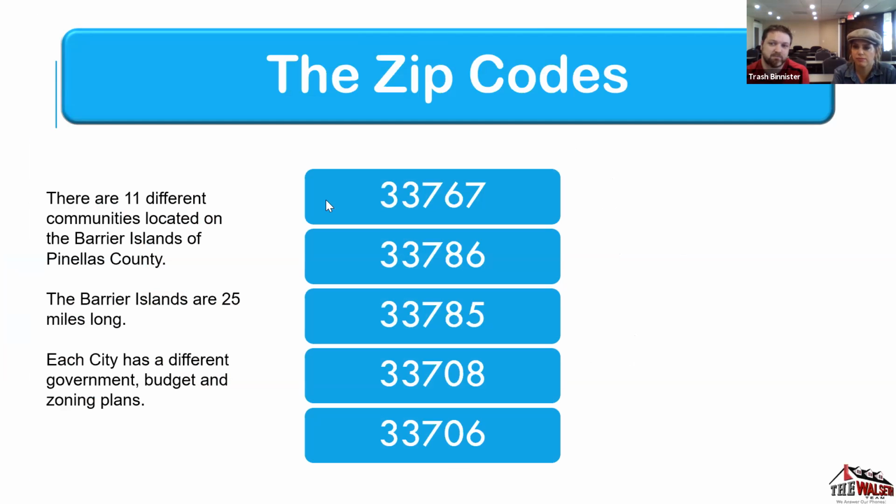If you're looking for any beach property, you can literally just punch in those zip codes and it will collect everything. There is one area that you'll have to exclude from that, but we'll get to that in a minute. Bay Pines is in 33708 as well, so you'll just have to exclude that on the map when you're searching.